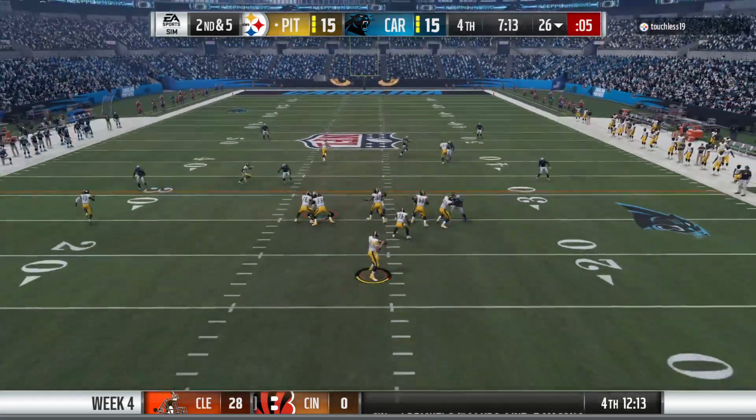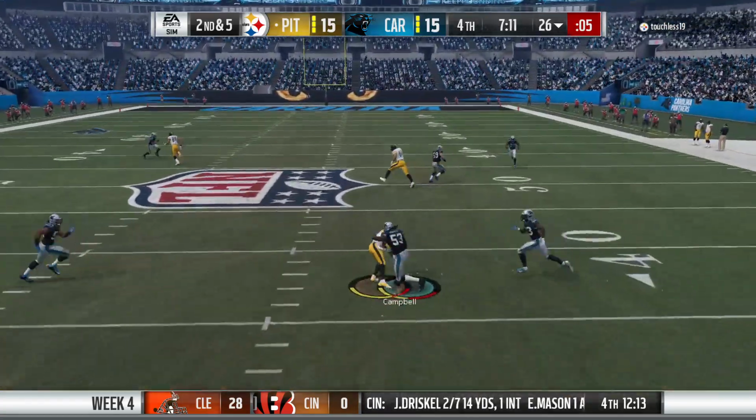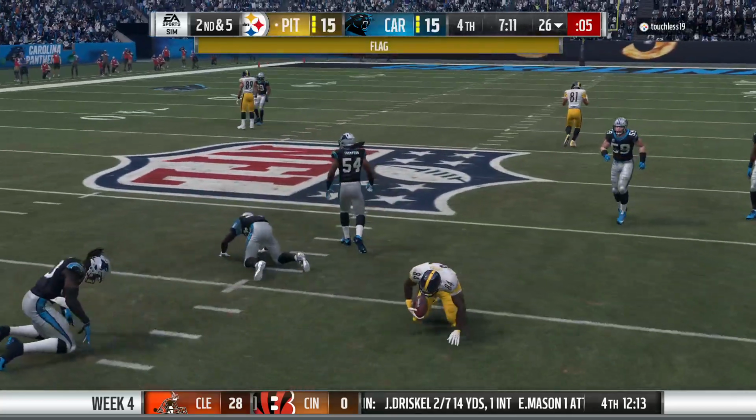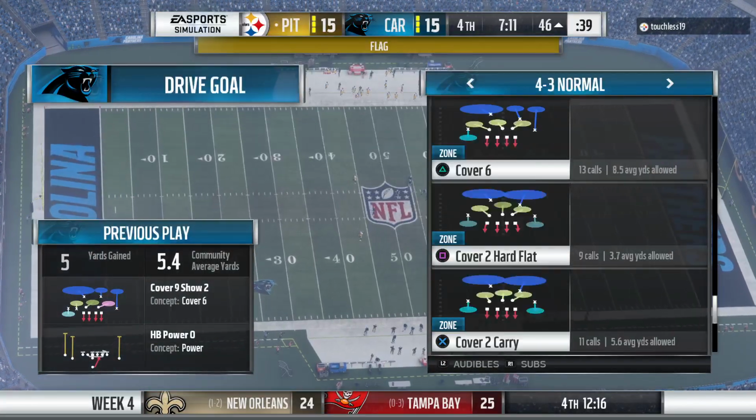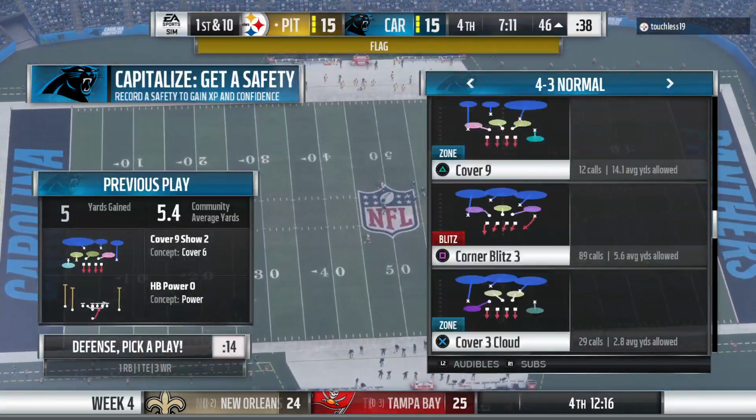Off the play fake. Here's Roethlisberger. Over the middle, complete. That's Brown. And he'll be brought down somewhat awkwardly here, and a late flag as well. I think this one's going to be a face mask.